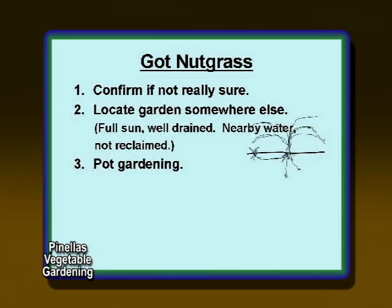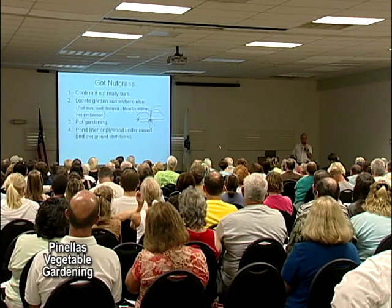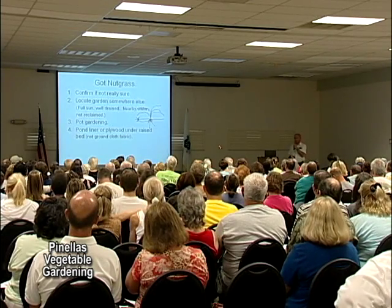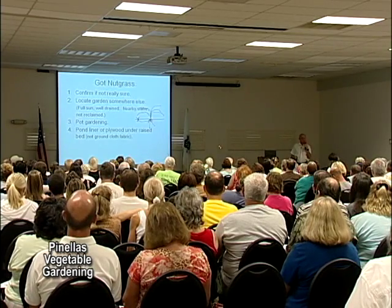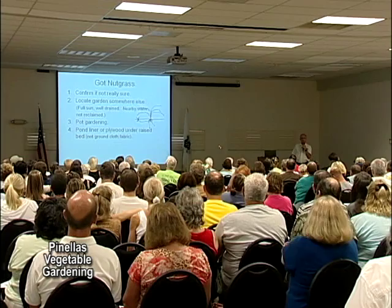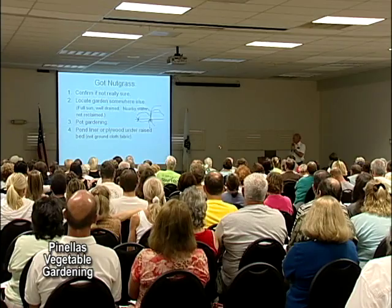Another option is pot gardening. Any kind of a container with an open top, open mouth, if you will, that has drainage holes in the bottom can be used for pot gardening. Another thing you could do is put down a heavy bottom, like a pond liner, or a piece of plywood. No holes, no cracks, because nutgrass will come up through any little crack, okay? And once you got it, it's a problem. The polyethylene ground cloth fabric that you could buy locally won't work. Nutgrass comes right up through it. So this is a problem.